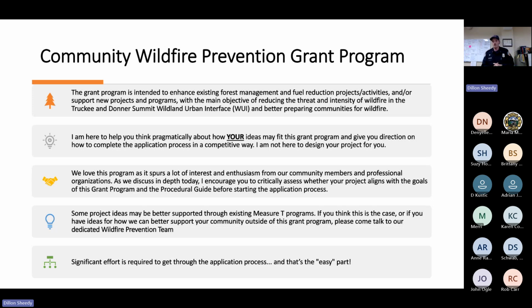Understanding that, we do have a lot of Measure T programs available to the community. And if your idea doesn't quite fit the grant program, or if you're questioning if it does, come talk to our dedicated wildfire prevention team here at Truckee Fire. We always want to know how we can better support your community with Measure T.